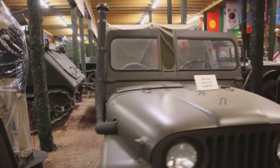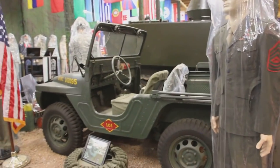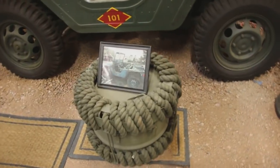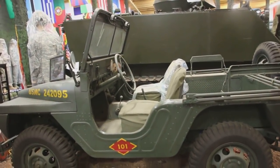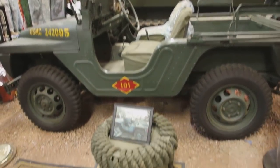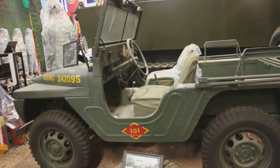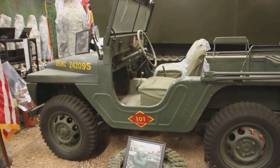And over here is a Mighty Mite. They used to airdrop these to the Marines in Vietnam. In fact, I have the original parachute in this canister. I never took it out because I'll probably never get it back in. What makes this vehicle really special, every wheel has its own differential and drive shaft. If this went over a landmine and one wheel blew off, it was designed to keep going on three wheels.